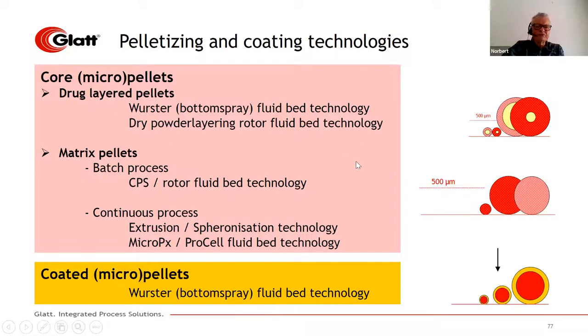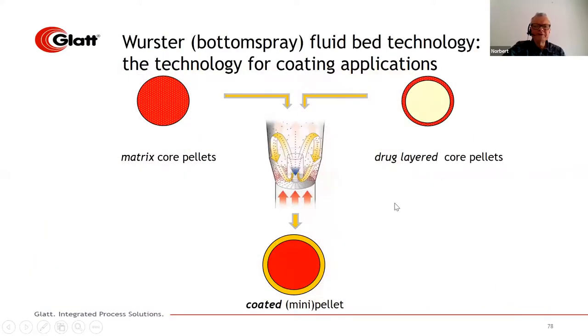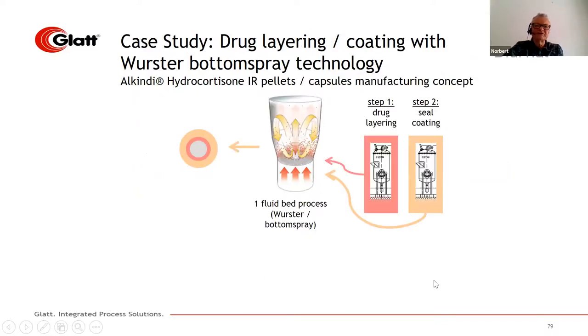Well, these were our technologies for the core pellets. And as I already said, for the coating, it's much simpler. Here we have one basic technology as our favorite, and this is the Wurster technology. Our matrix core pellets or our drug-layered pellets are functionally coated in the Wurster technology.